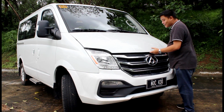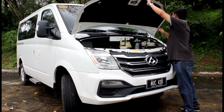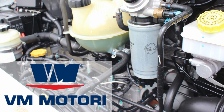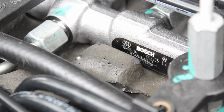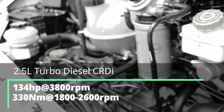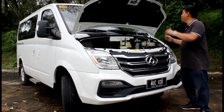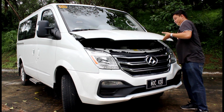So while we're here, we might as well take a moment to discuss what's under the hood. You get a 2.5-liter CRDi engine developed by Italian engine specialist VM Motori. This also comes with a Bosch electronically controlled intercooler that pumps out 134 horsepower and 330 Newton meters of torque. Now those numbers may not seem astronomical, but as you'll see later on in the drive, it's quite adequate.